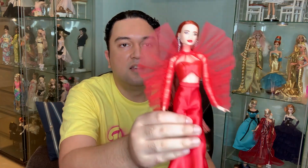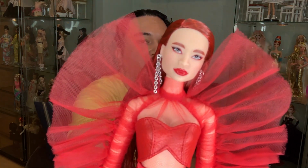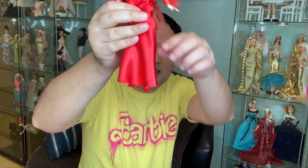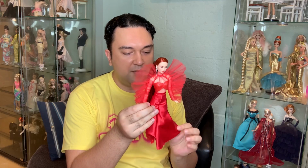So let me just give you a close-up look of her face. She has red winged eyeliner, all right? And of course, red lips. And she's got red nail polish and red boots, all right? Red ankle boots, and they're high heeled. So cute, all right? I love it. And the fabric on the palazzo pants feels really nice. It feels like it's nice fabric. So of course I appreciate that.